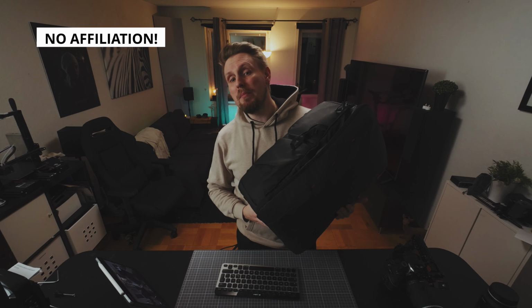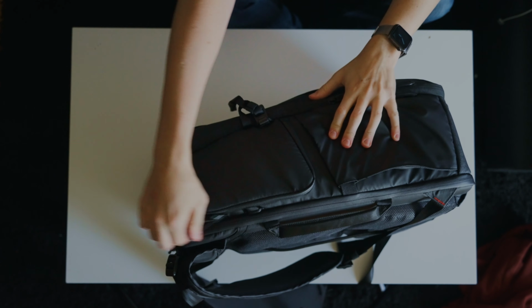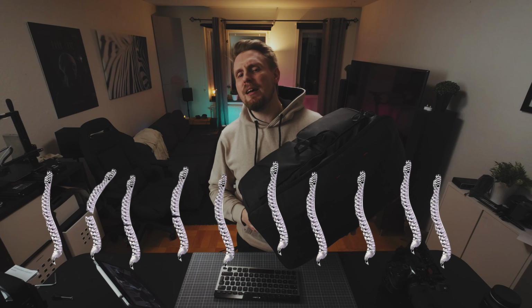It's extremely well made. I've been packing this to the brim numerous times and it didn't break a sweat even once. Everything is still intact and all the zippers are still working flawlessly. I give this 10 broken spines out of 10.